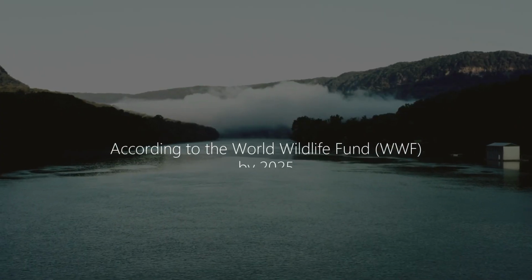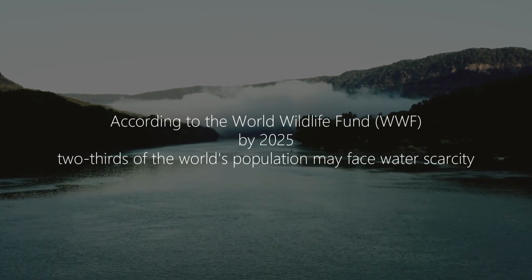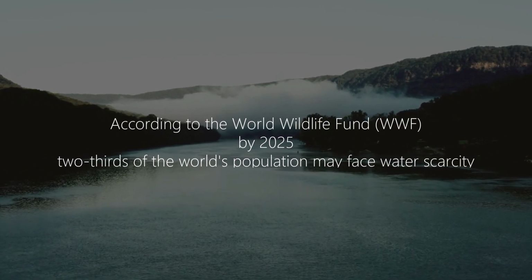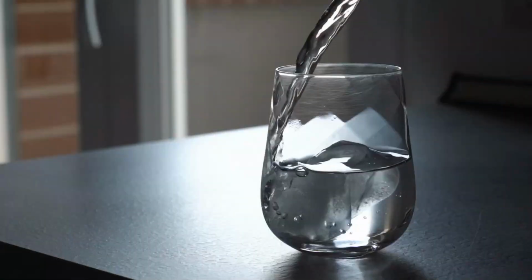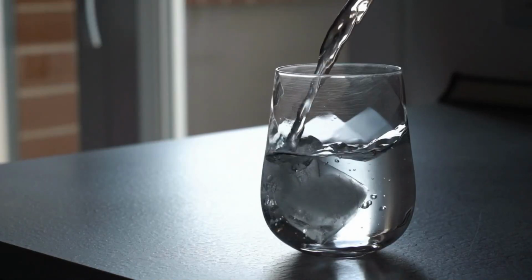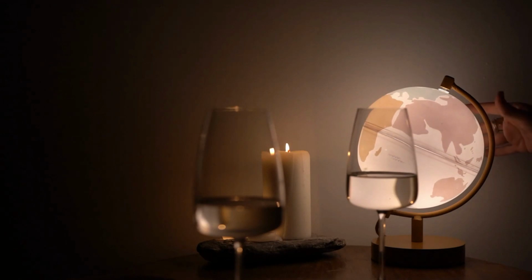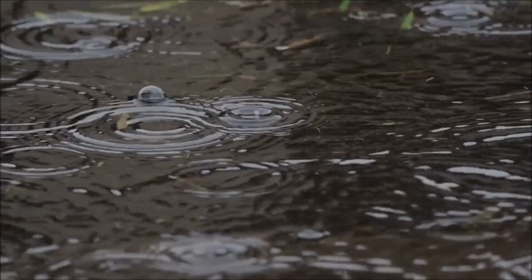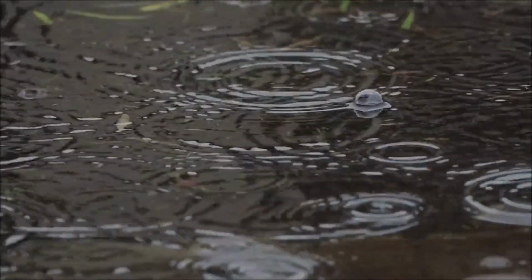According to the World Wildlife Fund, or WWF, by 2025, 2/3 of the world's population may face water scarcity. Droughts caused by global warming are to blame. Water scarcity is looming in the southwest United States, and water is fueling wars all over the world. So, how are we going to get out of this deep water?